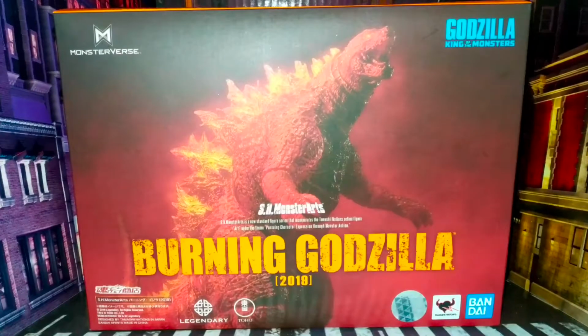I know that some Chinese companies have been doing quite a lot of these lately. They've been knocking off a lot of the more expensive figures. I think they've done a Heisei special colour version King Ghidorah, and what's the other one they've done? Oh, I think it was 2014 Legendary Godzilla. So just be on the lookout. If you're interested in these, just be careful because there are a lot of knockoffs floating around.